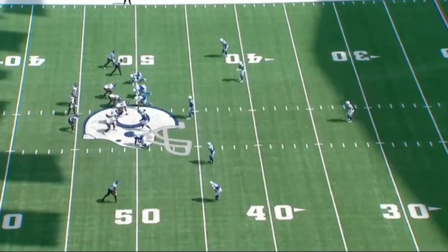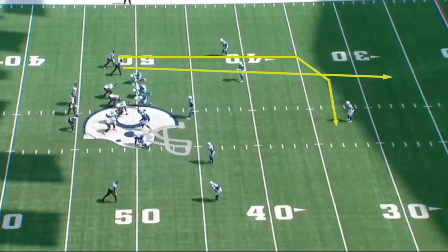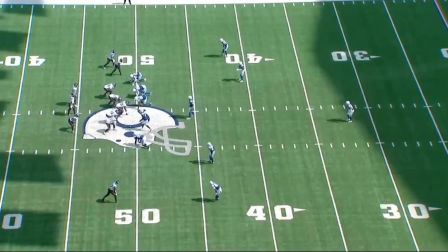Here we go. If you've watched this channel before, you've heard me talk about dagger. I talk about it all the time. It's probably the best third and long conversion play there is, or just downfield intermediate passing play there is. The Texans run it again. To give you an idea of how prevalent this play is, they are running it again. I've already covered this play in this breakdown, and it's getting ran again.